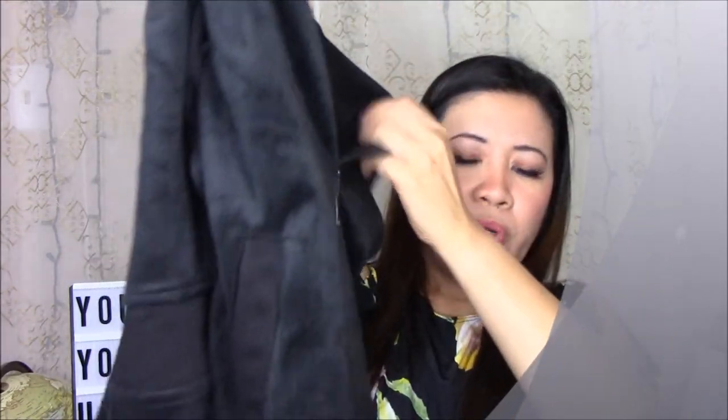Okay, what do we have here? A fleece jacket, because I need one really badly. In black. So if you're looking for a new wardrobe, this is by Warrior by Danica Patrick. It's very nice zipper. It's got two pockets and it's the fleece. It's very soft and warm. Very nice.